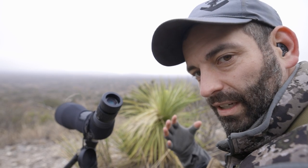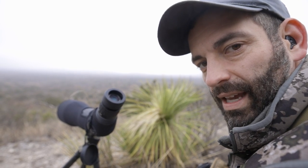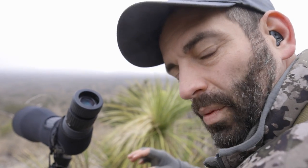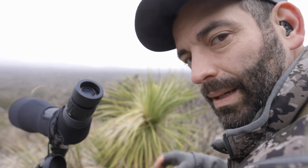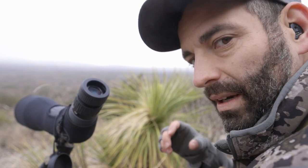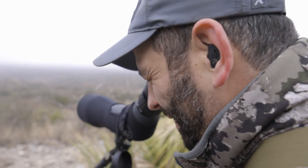We got the wind perfect hitting us right in our face. We may follow this ridge line and just try to cut distance and look at different glassing angles down where he's at. Where he's at right now, he's pushing about 800 yards and he's in a thick spot, so we haven't been able to get any footage of him yet. Can barely pick out bits and pieces of him in the spotting scope.